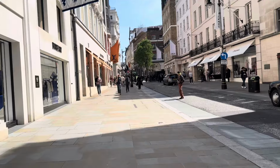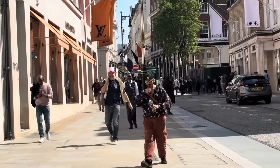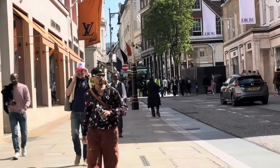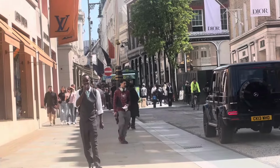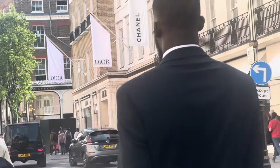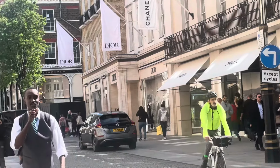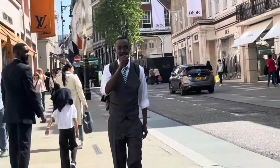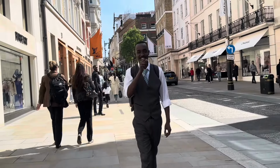So guys, welcome to Bond Street, the street of luxury. If you want to buy luxury items, this is the street you should visit. You can see behind me is Dior. Next to me was Louis Vuitton. And I will show you, there are a couple of stores. You can see Chanel. The place is usually full of luxurious stores whereby you can buy designer items if you have the money.